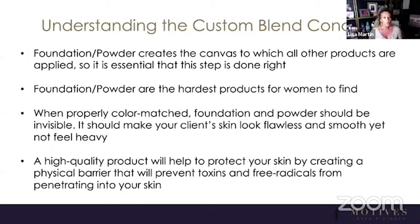So we can create a multitude of things, anything from blushes, bronzers, lip stains, brow pomades, lip eyeliners, like anything is possible, really. But I think, again, mastering the basics comes from foundations and powders. And that's what we're going to be focusing on this Wednesday.